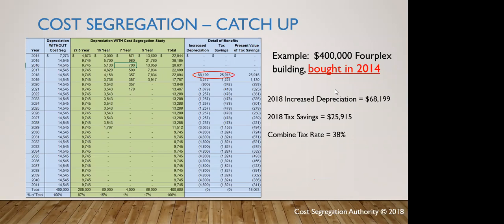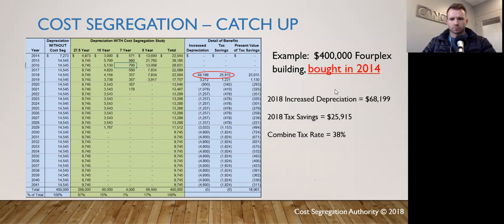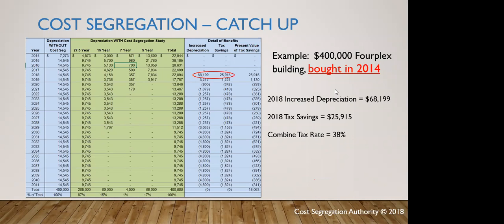You take that $68,000 times your tax bracket, and that could be anywhere from a $20,000 to $25,000 tax savings. In this example, we're using a 38% tax bracket. So that's almost $26,000 tax savings on a $400,000 fourplex. Interesting. So imagine if it was a $4 million fourplex, you add zeros to the ends of all these numbers, and all of a sudden you save $250,000 in taxes. Right. Significant numbers there.